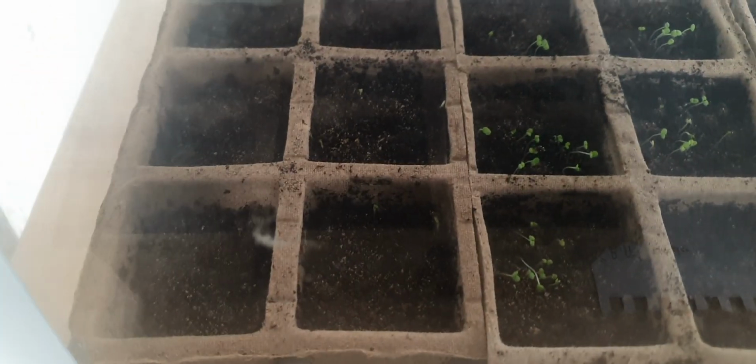This is the thyme, and it's doing the best. As you can see, there's loads and loads of thyme. Sorry, the greenhouse is a bit dirty, but there is a tiny little bit of basil popping through.